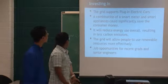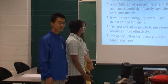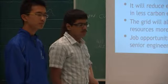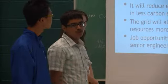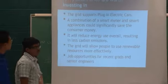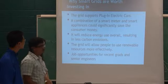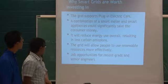Okay, so next we're going to talk about why smart grids are actually worth investing in. So to start off, the grids will support plug-in electric cars. Right now, electric cars are starting to become a bit popular, but one of the major problems is there aren't as many charging stations to plug in and charge our electric cars. Because right now you traditionally have to charge it at home or find a special charging station. So if we create smart grids, it'll also have support for plug-in electric cars.